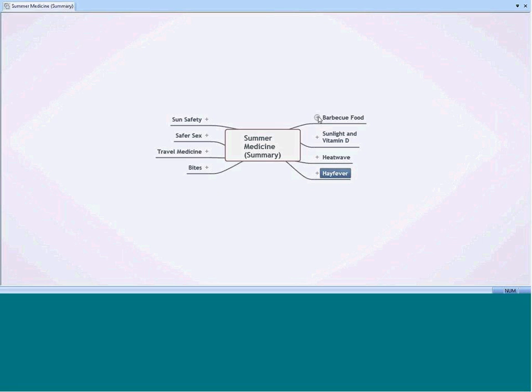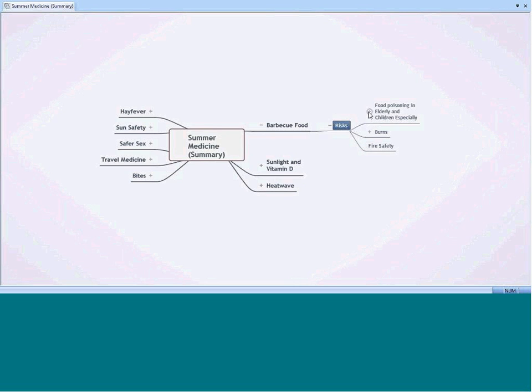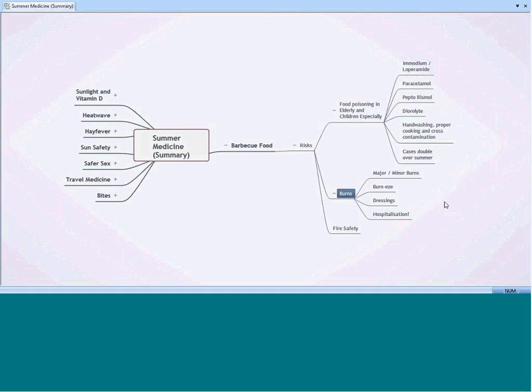So my intention is to go over it in clockwise order. We'll go into barbecue. When I was researching this, it seemed really bizarre for me to put this on, but I just thought, you know what, this is actually quite true. I felt it was something that I really wanted to share with you.